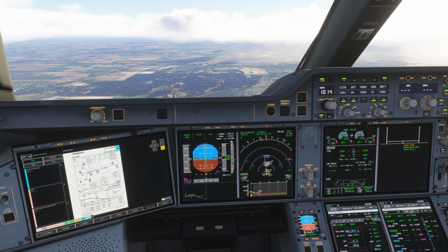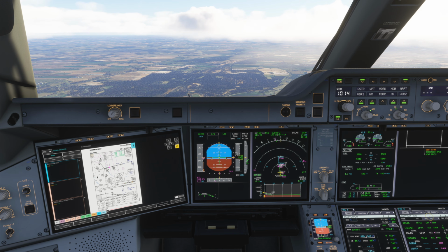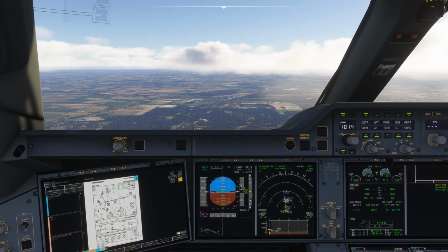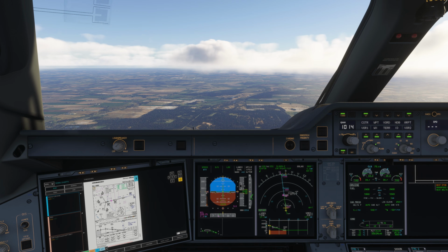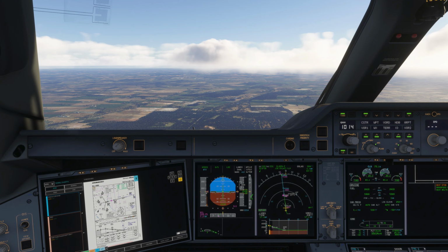Tower, hello, Scandinavian 42 Bravo Heavy, ILS 09. 2,500. Scandinavian 42 Bravo Heavy, Billund Tower, good evening. Wind 080 degrees 17 knots, runway 09, clear to land. Runway 09, clear to land, and we are minimum fuel, Scandinavian 42 Bravo.